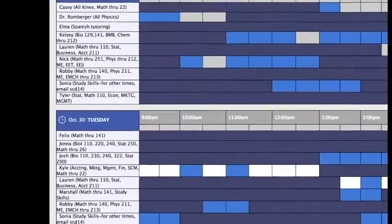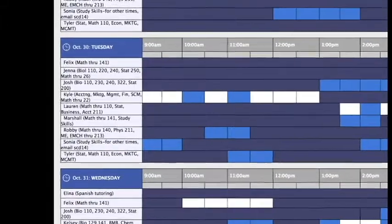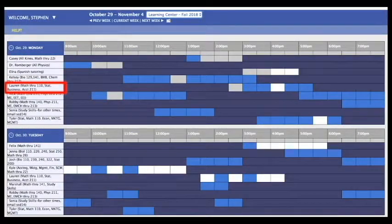Along the far left side of the screen are listed the names of each tutor and the subjects they can assist with. First, identify a tutor that is able to assist you with your subject, and then determine a common time you are both available.